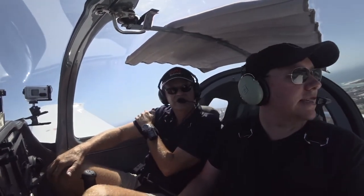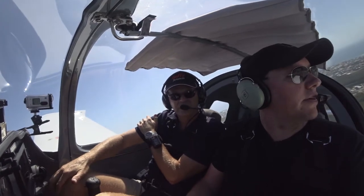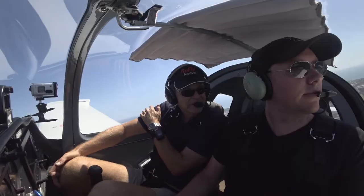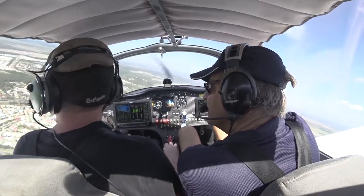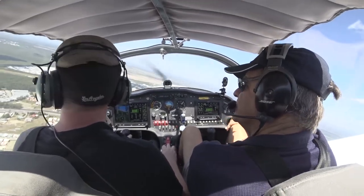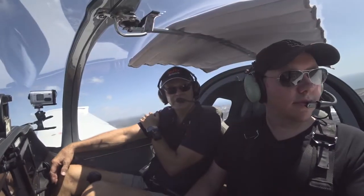Calandra traffic, Sling 8668, turning downwind for runway 05, Calandra. 1,000 feet, level out. You can lower the nose just a little bit in that turn. RPM is good. Right, that's a good spacing. Parallel there, don't turn in any further.